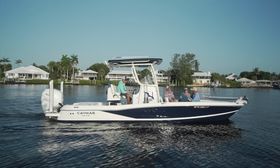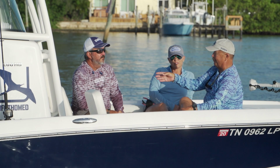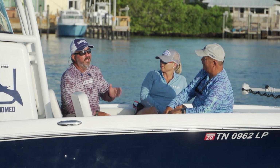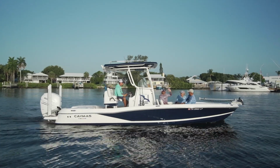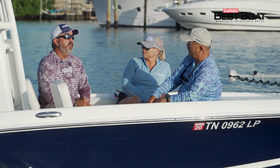Hey guys, we are on a brand new boat this morning from a brand new company, but certainly not a new entry into the field of boat building. You got that right. Rick, if we're ever going to get on a boat on Best Boats that's got a legacy and a history of boat building, a guy that's building boats, it's going to be today. Earl Bentz has got such a long and really vast experience in the boat building industry, and this newest business by Earl, Caymas Boats, we're on their 26HB.